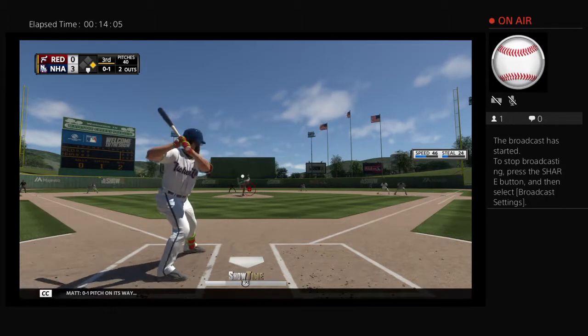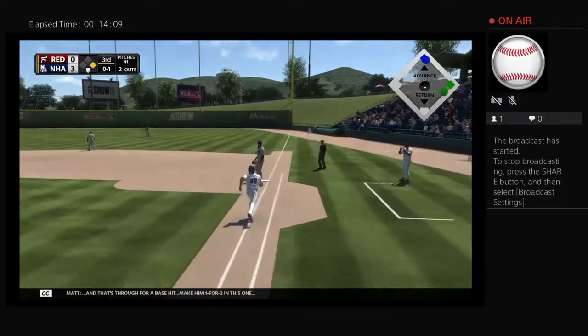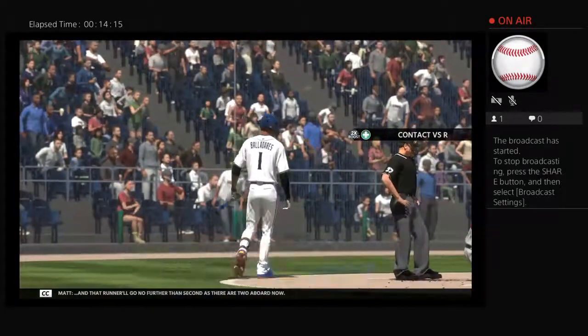0-1 pitch on its way. Hit hard on the ground to the right, and that's through for a base hit, making him 1 for 2 in this one. And that runner will go no further than second as there are 2 aboard now.